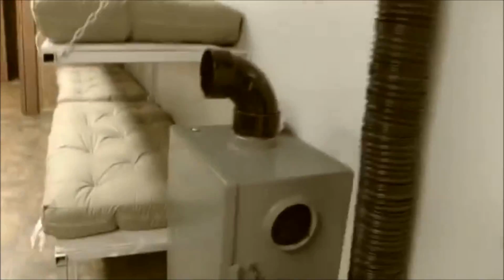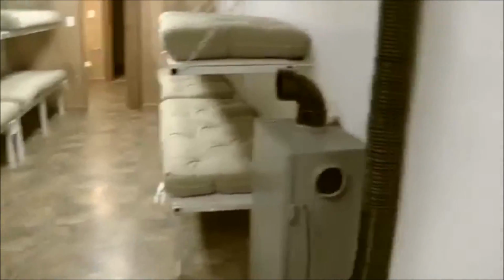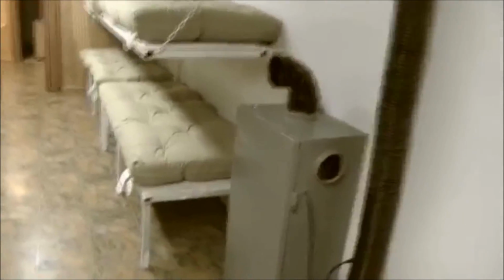Most of them have one filter in them for radiation or whatever you're getting it for, gas. There's a bunch of different kinds. We double ours up, and it has a HEPA filter in it too.